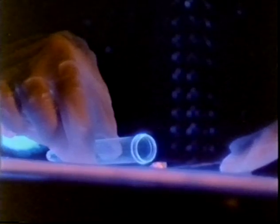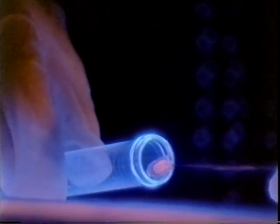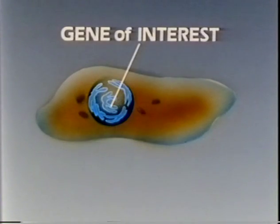Since the mid-1970s, using techniques like these, biotechnologists have learned to isolate specific fragments of DNA or genes and then transfer them to entirely different plants or animals. They can now combine the most desirable characteristics of two different species into the offspring. The process works like this. Scientists begin with a cell from one organism. In one of the chromosomes is a gene they are interested in isolating.